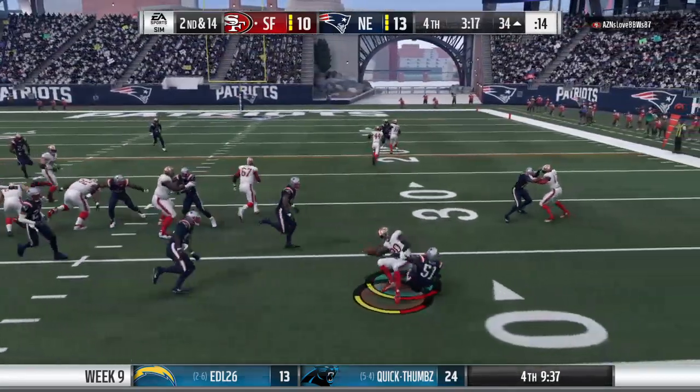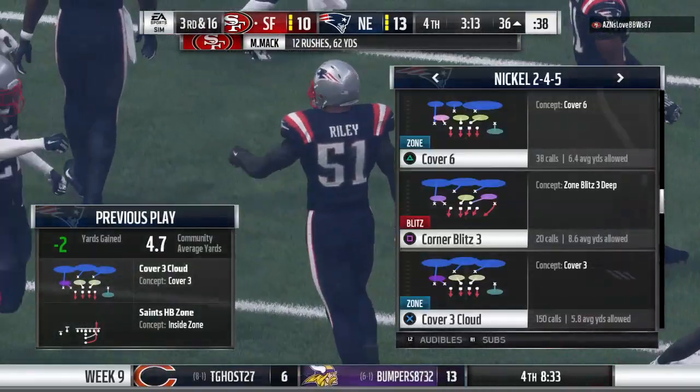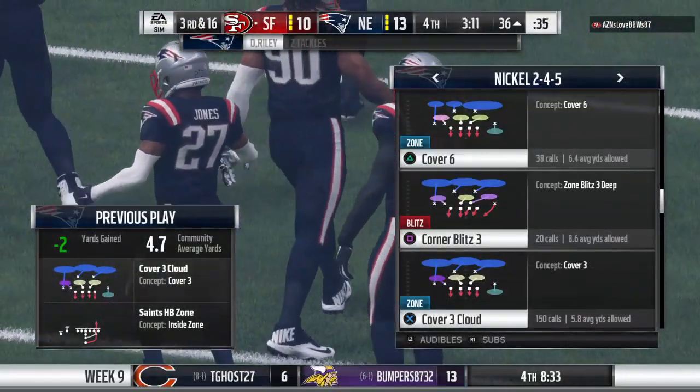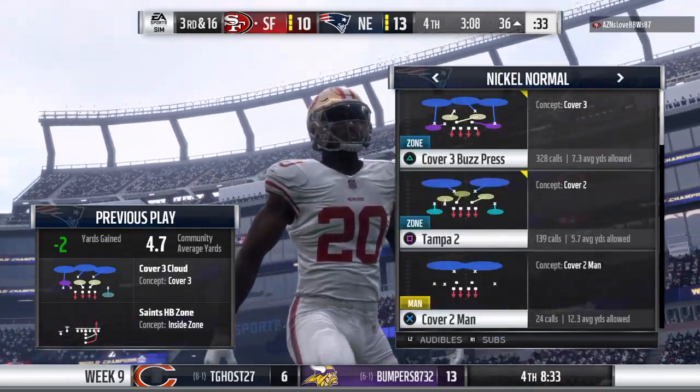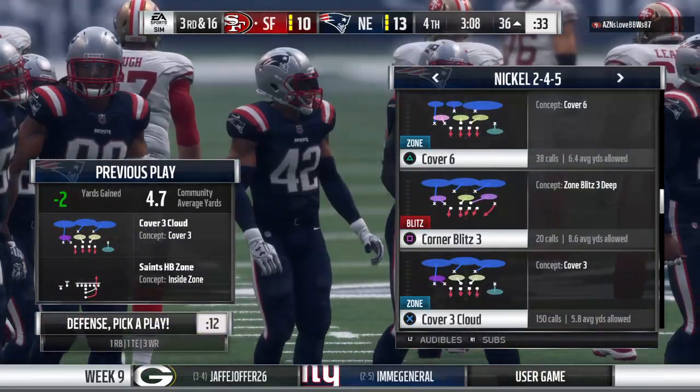Now a handoff here to his running back. And after the good gain last play, this time they say, as he's going to be stopped behind the line of scrimmage. Calling a loss of 2 on the play. And they're going to be staring at a 3rd and long here.